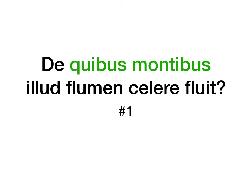This is maybe something I could Google, but I have a hunch that ablative, next to nominative and accusative, is by far the most common. Dative is also kind of common. I shouldn't say that. So let's see. Illud flumen. That's just our subject. That river, right? That river. It's nominative singular.